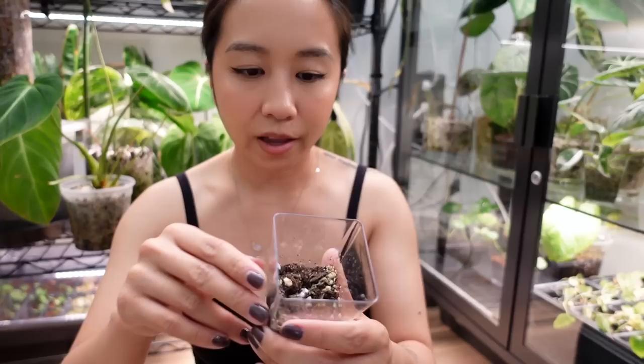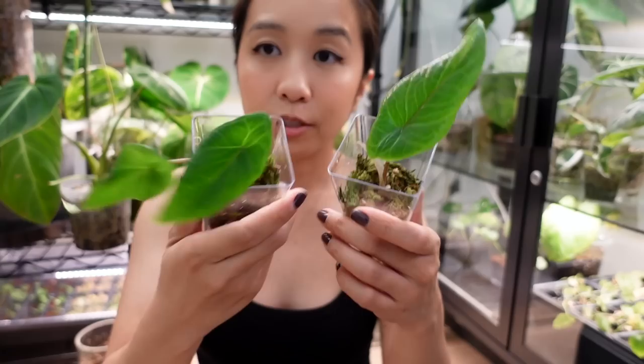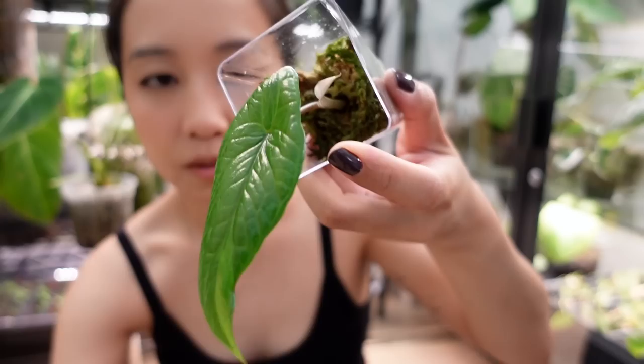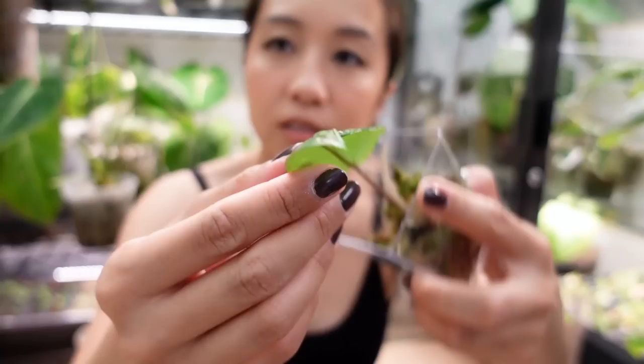And then I have one in soil that also popped out of the little corm, but has not grown a leaf. But then I have two in moss that sprouted very fast. Look at them, they're so adorable. That one is not variegated, it's just, what is that word?